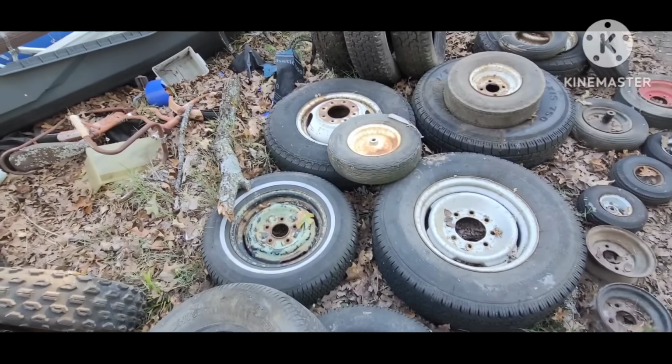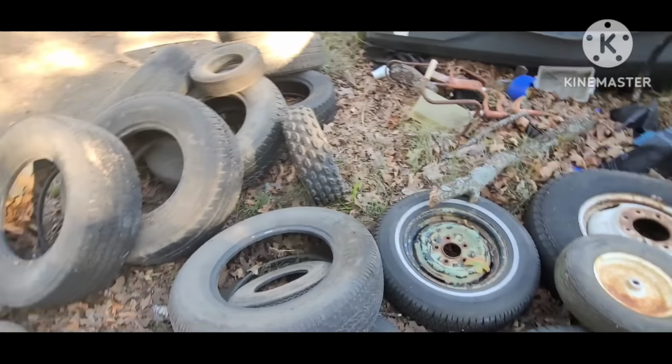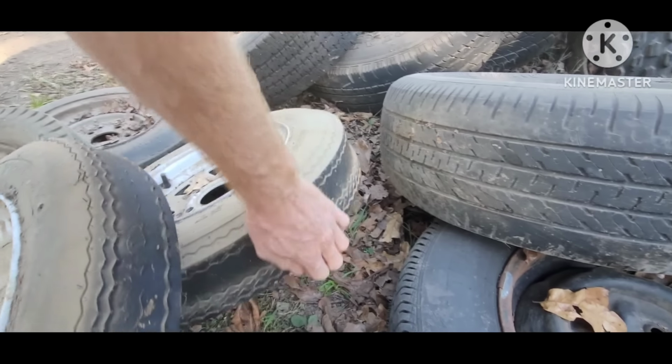There's some wheels for your dad's trailer. Well, yeah, they're about as good as what he's already got.